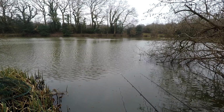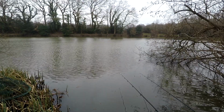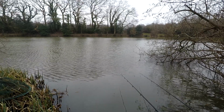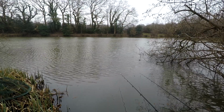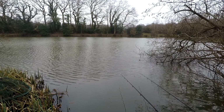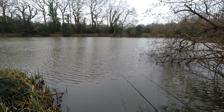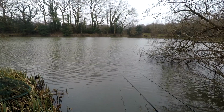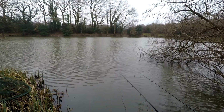Good morning, everyone. Another trip on my local pond. Now the weather's a little bit different to what it was 3 days ago. As you may be able to hear, it's quite windy. I came down on Sunday for a few hours and the lake was frozen and the temperature was -3, -4. Today, just 3 days later, it's 7 or 8 degrees when I drove up, so quite a bit of difference. The wind swung around, we've got due south, we've got a big storm coming in today with heavy rain due in a couple of hours' time. So it looks like it's going to be a wet, windy day.